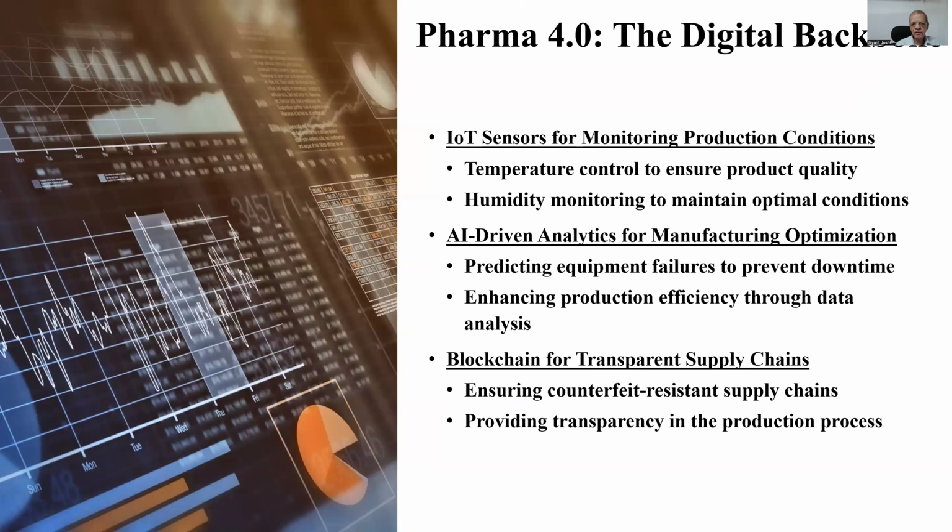IoT sensors capture the information for monitoring the product conditions, either temperature control to ensure the product quality or humidity monitoring to maintain optimal operating conditions, or AI-driven analytics for manufacturing optimization or predicting equipment failures. These are the various challenges in the disruptions, which are efficiently captured by the AR hardware and software that I just mentioned in my previous slides. And that will help in achieving improvements and operational excellence. Blockchain is also playing a role in transparency in supply chain management.